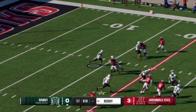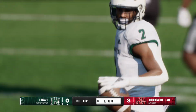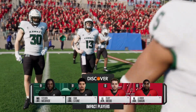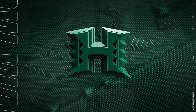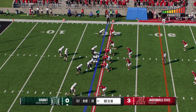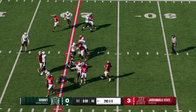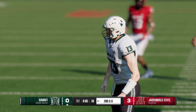On the run from inside his own 5. Really disciplined job by the coverage unit to get down there and make the stop at the 19. So the Hawaii Rainbow Warriors offense will take the field for the first time. Offense set on first down. The run from the shotgun. And after the tackle, that will bring us to the end of the first quarter.